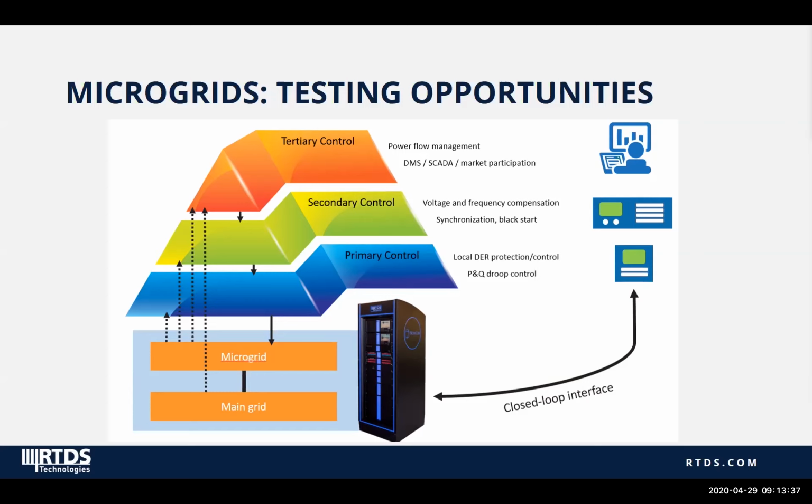So different modeling tools are required at different stages of a microgrid project. For example, you might not see this type of work in the feasibility stage, but we're seeing more and more that EMT simulation and even hardware in the loop testing might be required in the tender as part of the validation process.